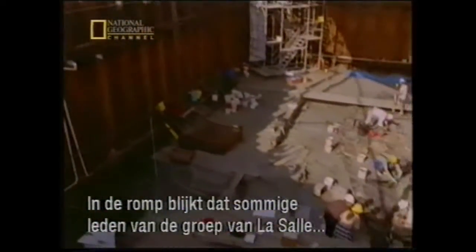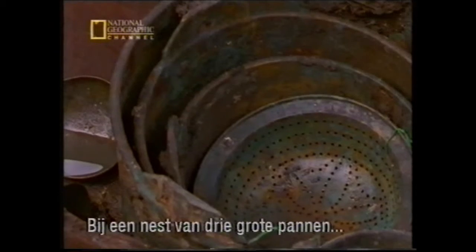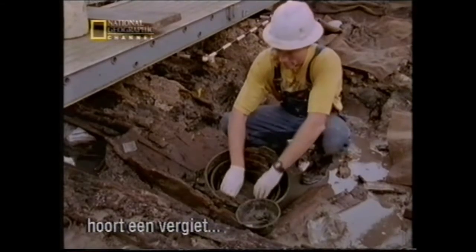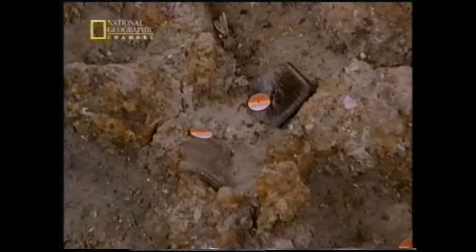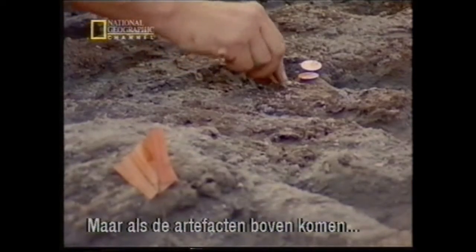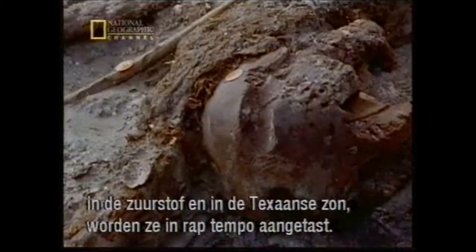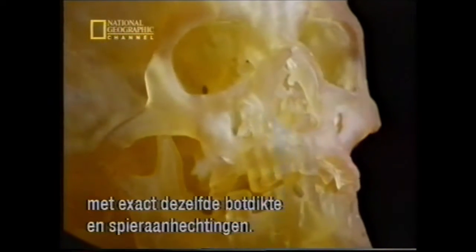Within the hull of the ship itself, signs emerged that some members of LaSalle's group intended to cook and dine with style. There are 3 cauldrons inside, one of which has a colander with a very nice floral design at the bottom. Wine bottles and pottery, wooden halyards and leather-strapped knives, all have survived through the centuries. But as the excavation brings these artifacts to the surface, exposed to oxygen and the stark Texas sun, they quickly begin to deteriorate.